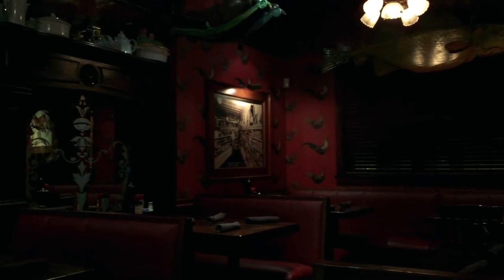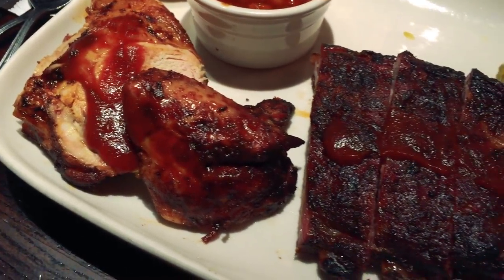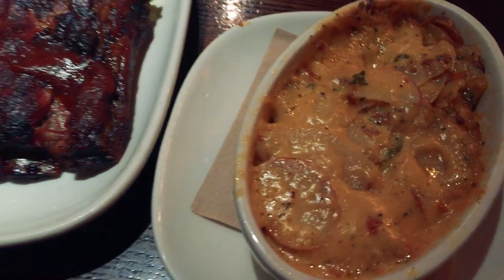We're here at the Jack Stack Barbecue Restaurant, everybody. Eat some barbecue, and local brew right here in Kansas City from the Boulevard Brewery. Oh my gosh, guys, chicken, ribs, beans, potatoes, oh yeah.